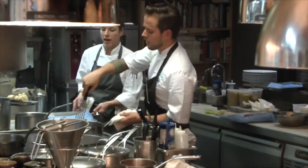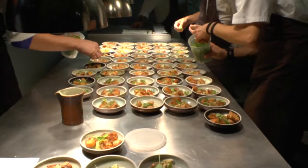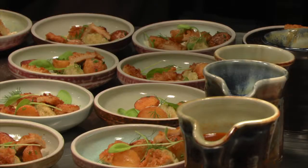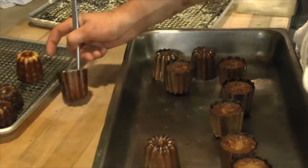My name is Ben Nierenhausen. I am the chef at Mistral, and we are doing a crispy tripe in a Hungarian broth. I like flavors from that area, Eastern Europe. Your dill, your sour cream, the different subtle spices. Cannelé de Bordeaux, a really old French pastry. It'll be part of the last little bites that everyone gets.